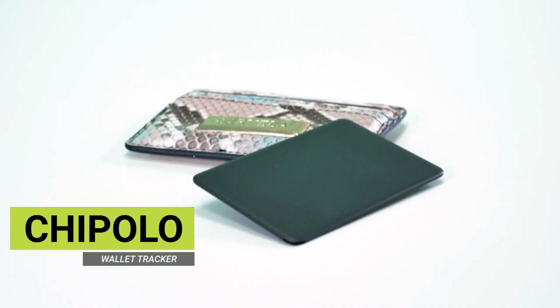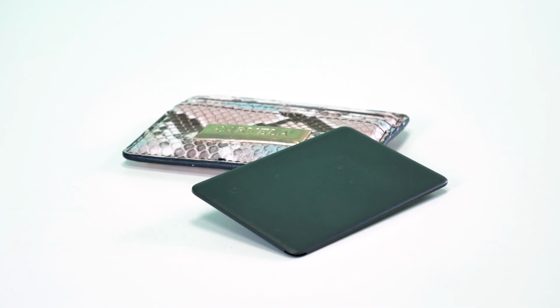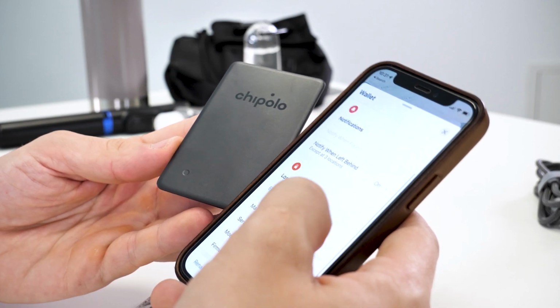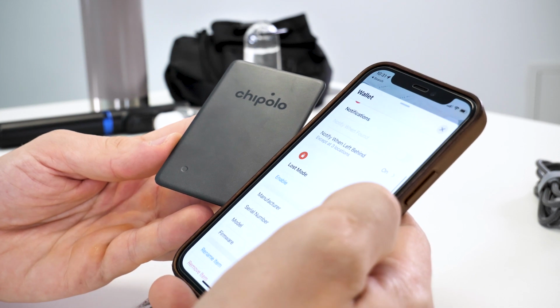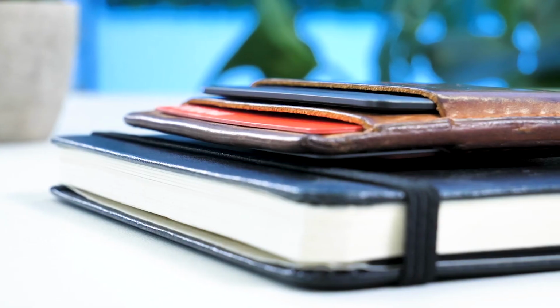Next up, we have this wallet finder from Chipolo. Now, you can get this in a couple of different versions. The one we have works with the Find My network on iPhone to allow you to track it. However, they also do one which will connect to their own app and also their own network. Now, AirTags are pretty thick and don't work that well for wallets.